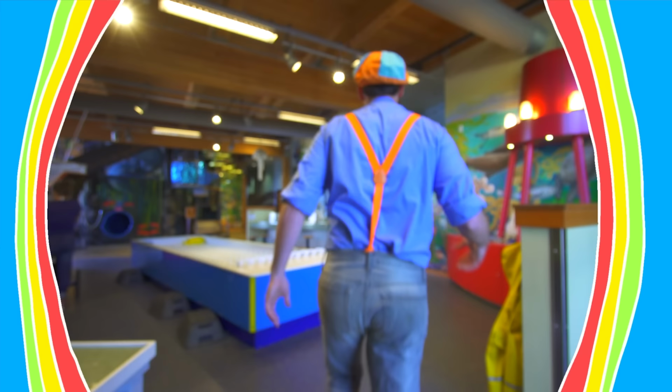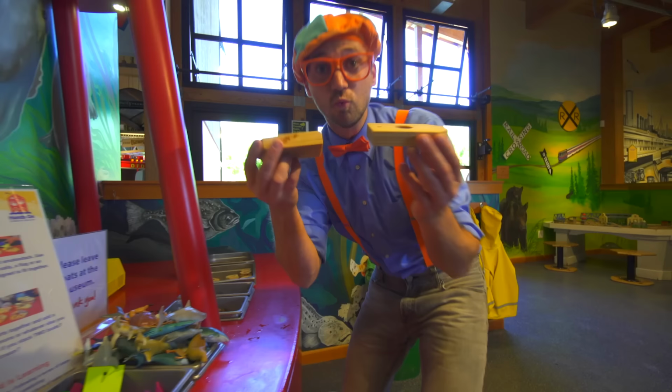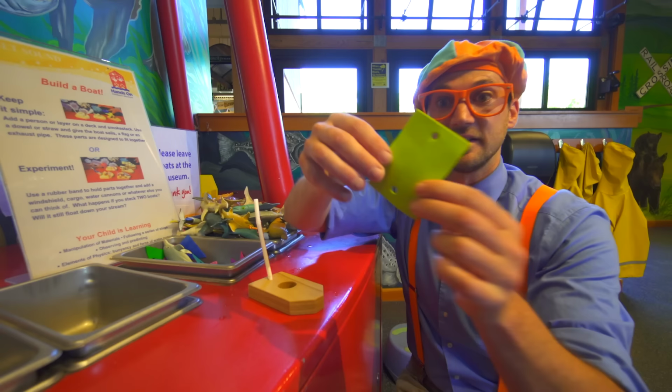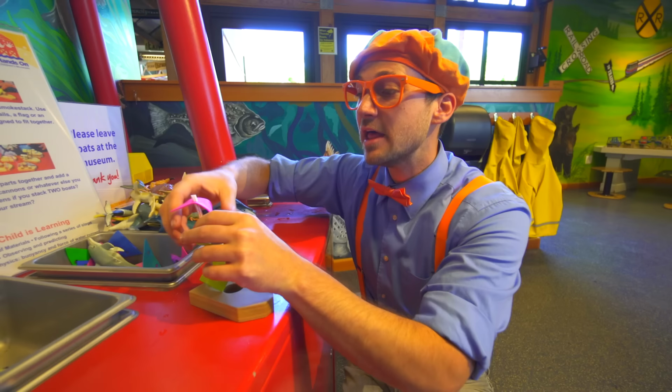Come here. Now it's time to build a boat. This area is where you can build a boat. Take a piece of wood, like this one, and grab a straw, put it right there. Ooh, and we get to make a sail, like this green sail. Put it right there, do it around, and then let's add a pink top. Ready? Oh, there we go. Look at that.